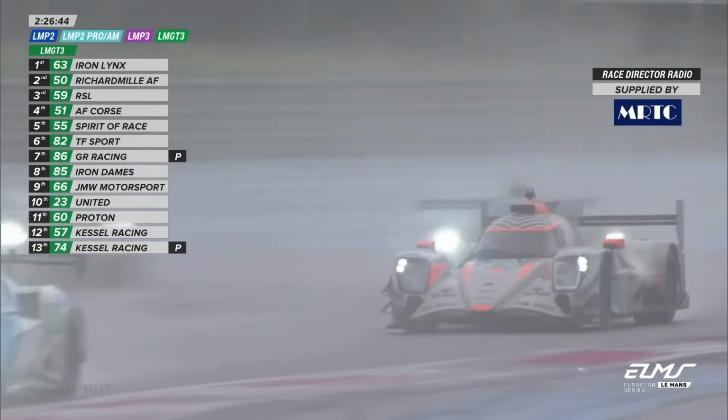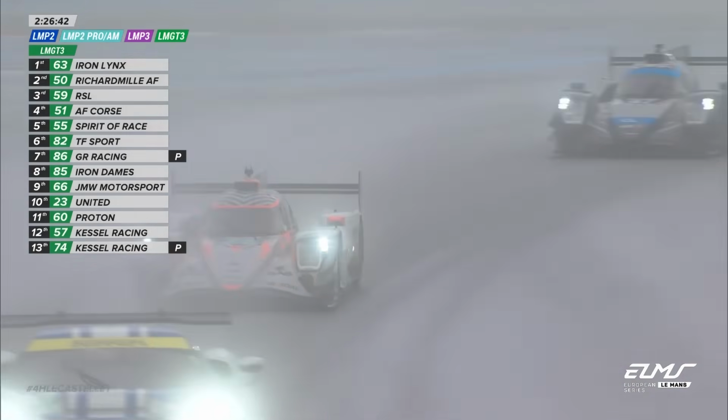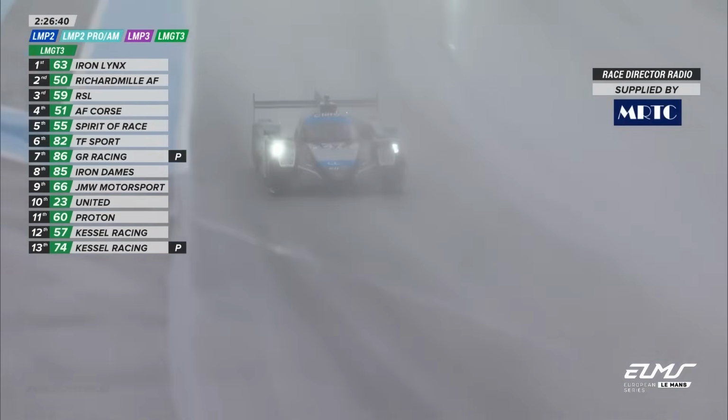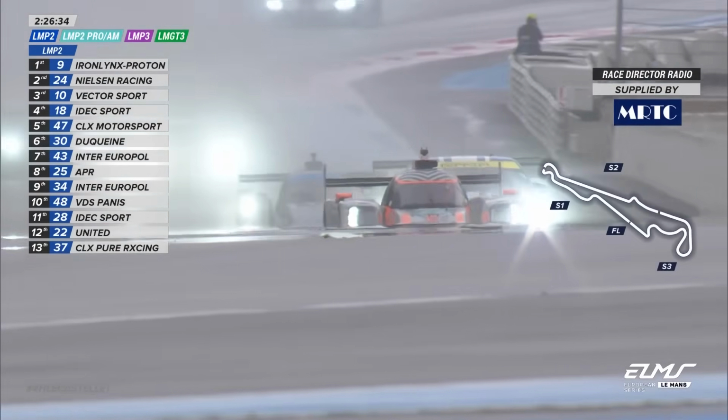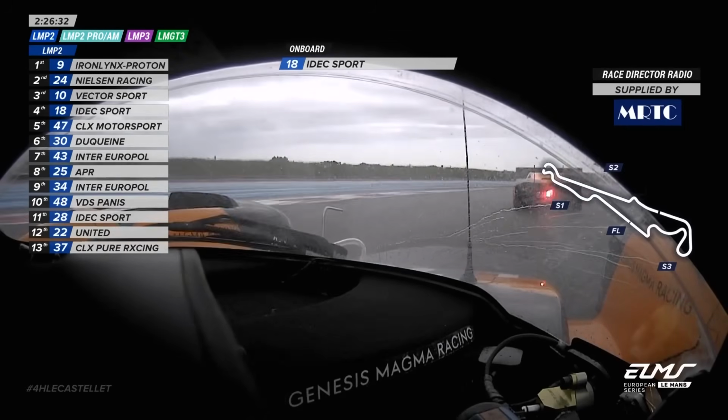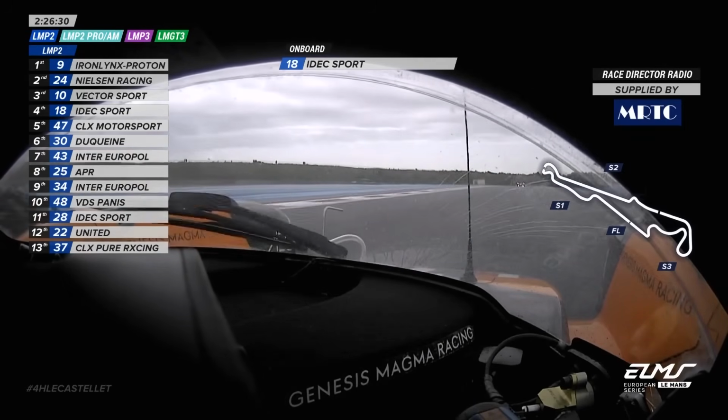Talking to Andrew Gilbert, Andrew Gilbert's still in the car because he has to stay in the car, because he hasn't done his full drive time. So it's really tough on these guys. I was talking to Fran Rueda just before I came down here, and he was saying that Andrew's not driven this car.